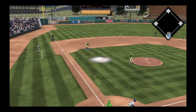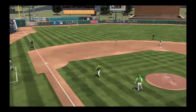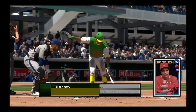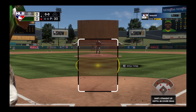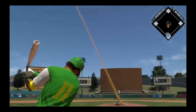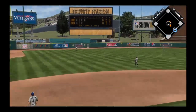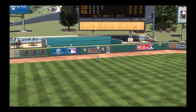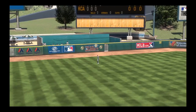Popped up. Killebrew moving to his left. He makes the play, and that'll end the inning. Striding into the box, Barry Larkin. He looked to bounce back after striking out his last time up. Barry Larkin. Pulled high in the air out to left field. Brett is right there, and it's a very quick out number one.